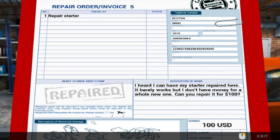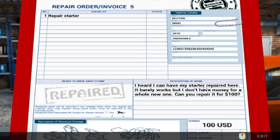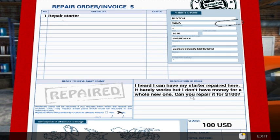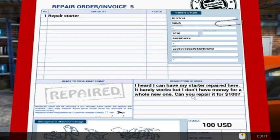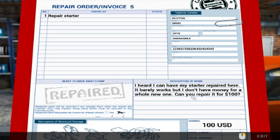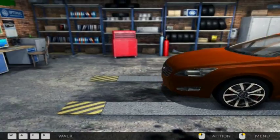Repair the starter. I heard I can have my starter repaired here. It barely works, but I don't have money for a whole new one. Can you repair it for $100? Well, Mr. Customer, we will give it our best shot.